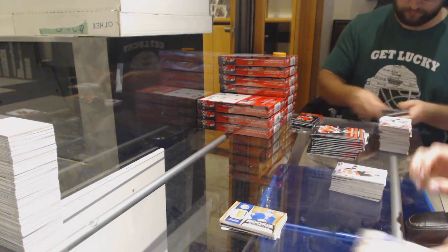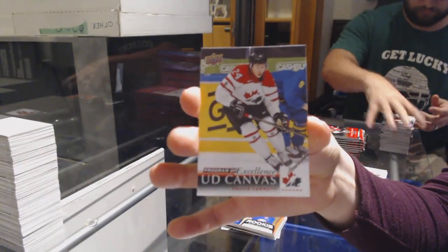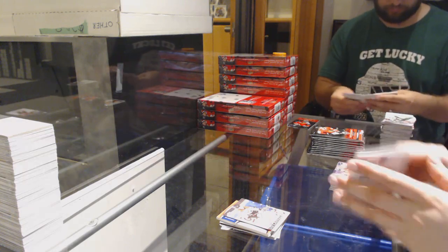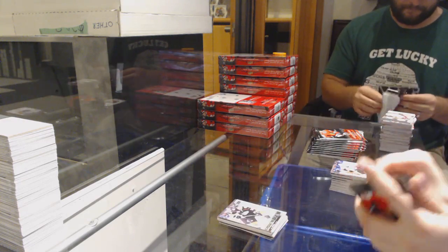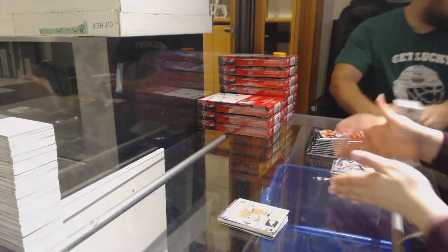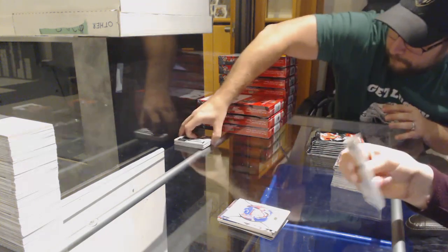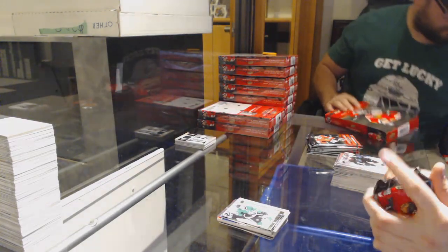Program of Excellence canvas for the Toronto Maple Leaf, Travis Dermott. This case is off to a stellar start. Young Guns of Sam Steele for the Anaheim Ducks. Dougie Hamilton Retro OPG for the Flames or Hurricanes. Matthew Joseph Portraits for the Lightning. Young Guns of Gavin Bayreuther for the Dallas Stars.